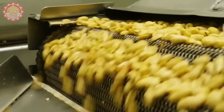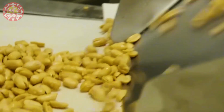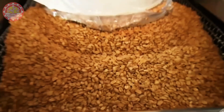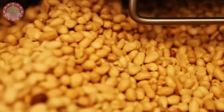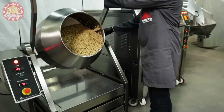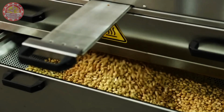Picture this: hot peanuts bouncing along the belt, all golden and ready to join the candy party. It's like they're getting a spa day, roast in the oven, spread out to cool, salt sprinkle for flavor. They've got to be just right for the next step. No soggy peanuts allowed.